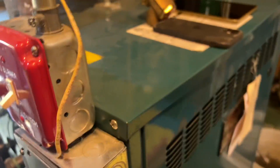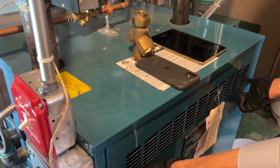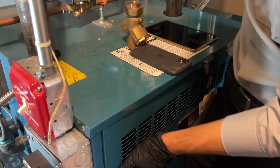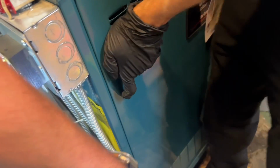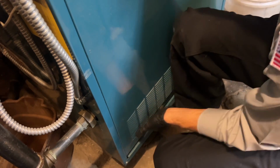Okay, let's squeeze out of here. Let's take off the front cover. You can do it. You may have to pull out the bottom while you're pushing up. Pull out. It should come out. There you go. Push that off to the side.